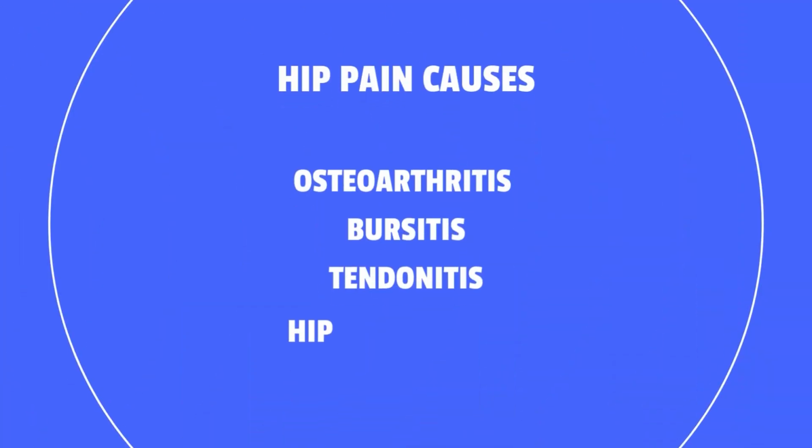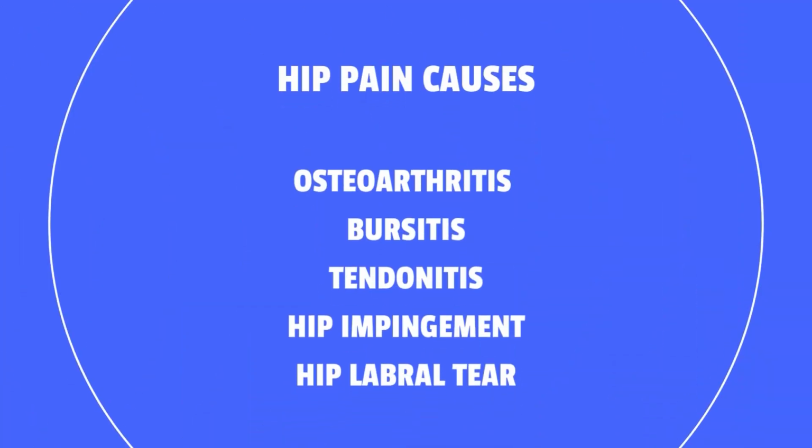So if you are experiencing hip pain in the groin region, some common causes or diagnoses may be osteoarthritis, bursitis, tendonitis, hip impingement, or a hip labral tear. Right, so those are the structures that are causing the pain.